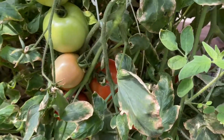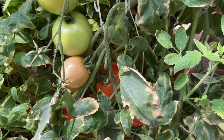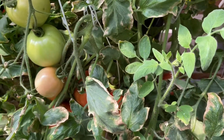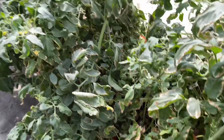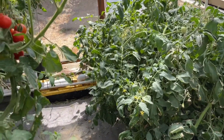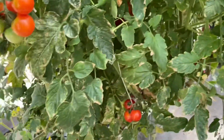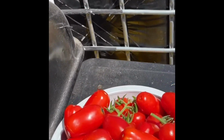And then we've got monster tomatoes hiding in here that are not ready to be picked. They probably got another week or two. But that's it for a splice into the inside update. Great timing, the air conditioner just turned off for a moment.